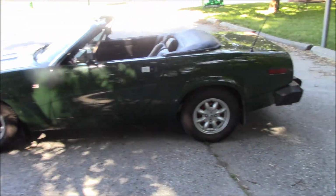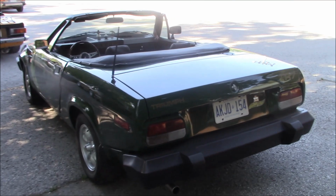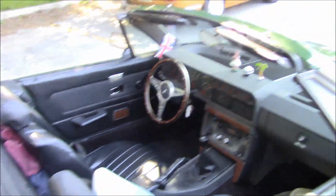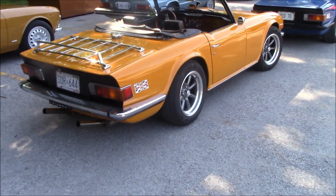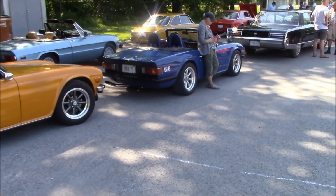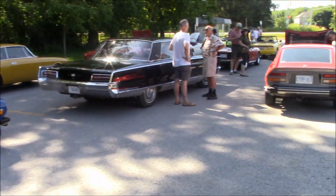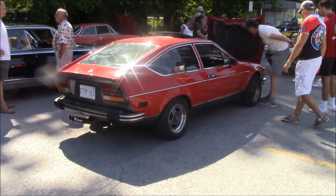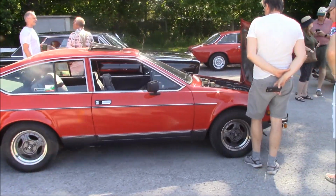All right, back to the Triumphs. TR7. TR6 with the same rims that I've got on my TR6, the graphite Koenigs. Look sharp on this car. Another nice 6 we've seen before, running triple Webers. The back I do like for the kids. Very nice. It's a 2-liter.